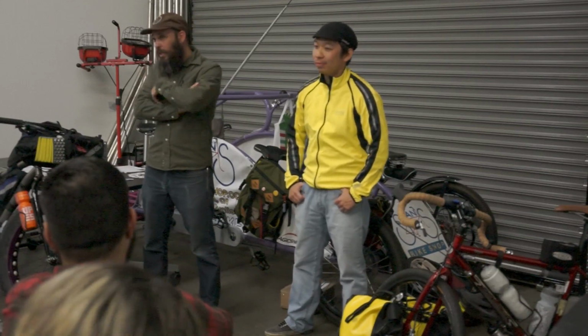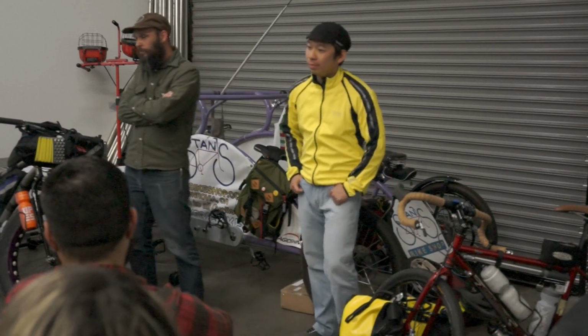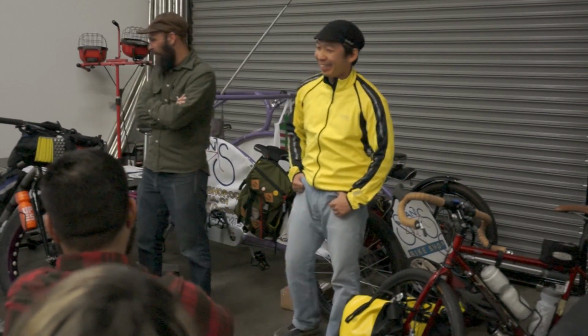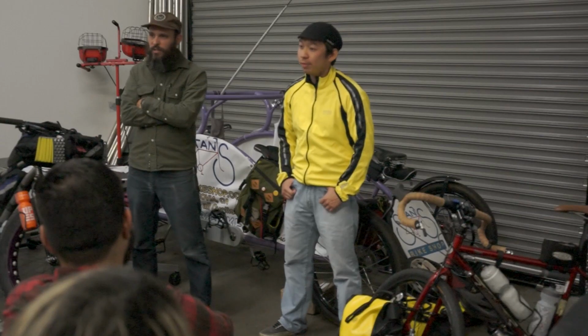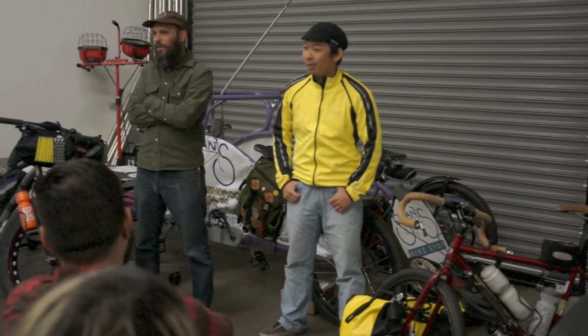Can I ask a question? Yeah. Have you calculated how the extra weight on the tires offsets that calculation? Not on this bike. Not on this bike. Even on a bike like that, it would definitely be more advantageous, for sure. But on this one, it's just kind of ridiculous.